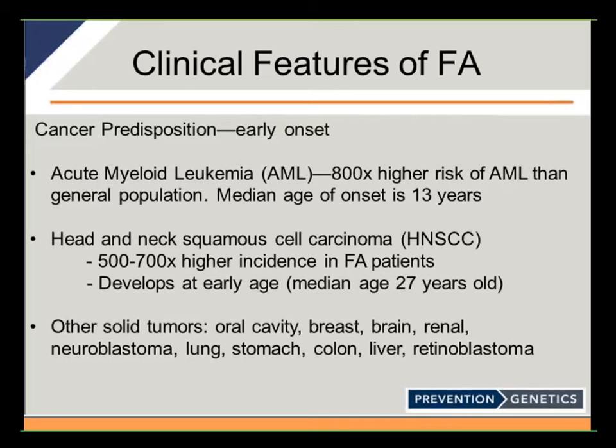So in addition, there are other solid tumors that are associated with Fanconi anemia, tumors of the oral cavity, breast, brain, kidney, neuroblastomas, lungs. So it's really kind of an invasive cancer predisposition disorder.